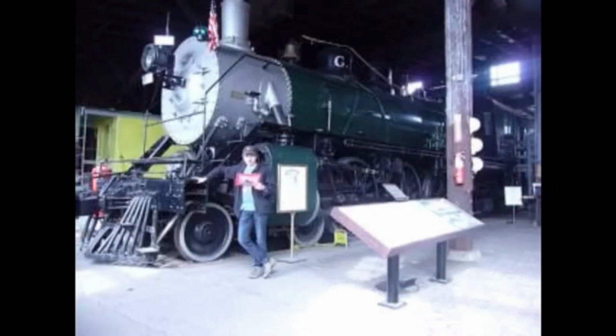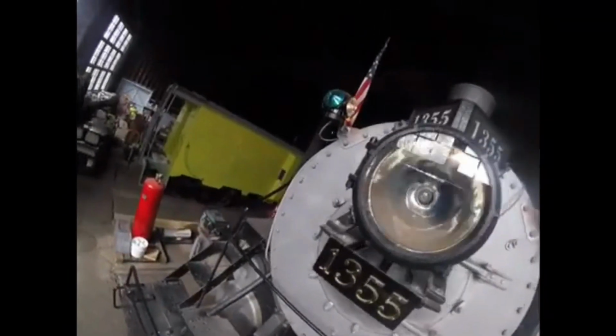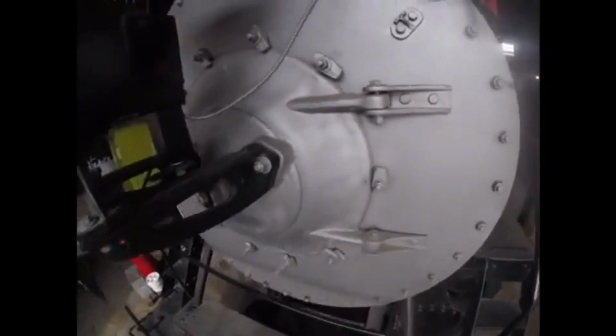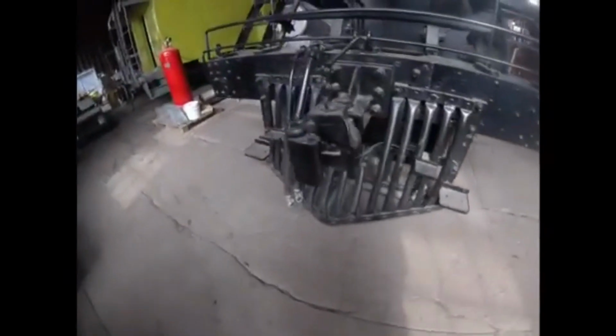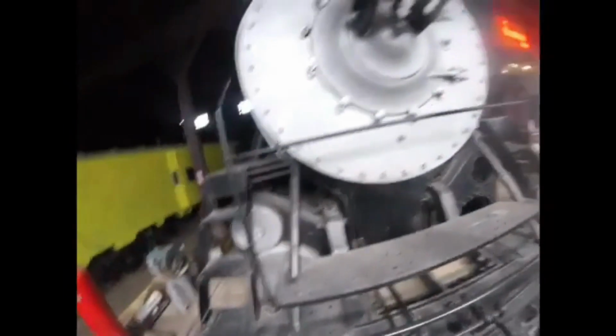Behind me is Great Northern 1355. Great Northern 1355 was built by Baldwin in Philadelphia, Pennsylvania in 1909 and is the 33908th steam locomotive built by that factory. It is a 462 Pacific type steam locomotive and an H5 class steam locomotive.